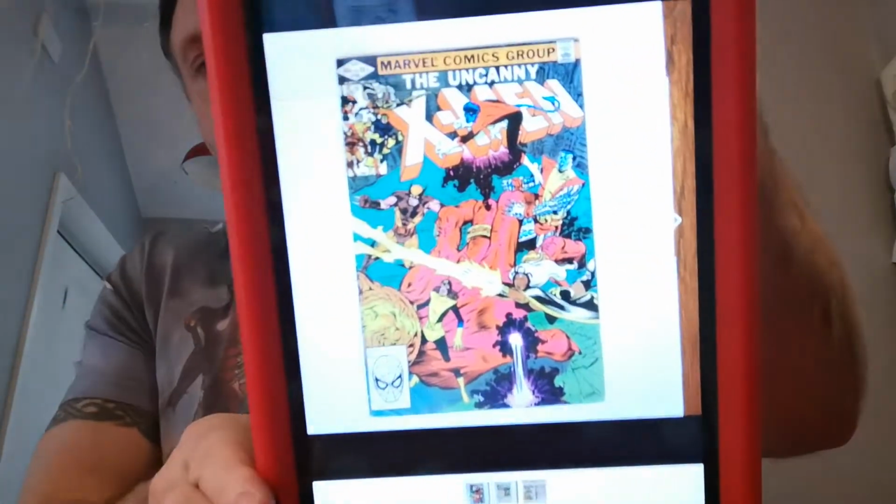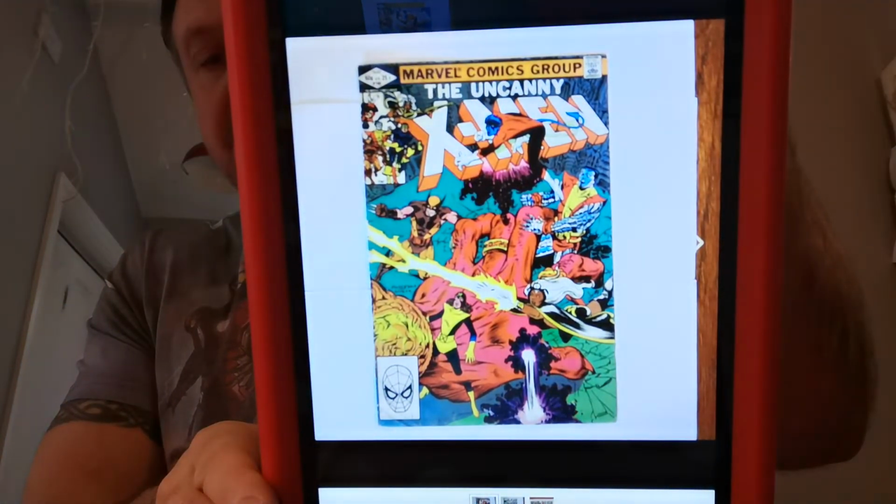Number 16 on our list, and this is a book I actually thought I owned. It's another book that's in the debate for Magic's first appearance. There are several out there. The book in question, Uncanny X-Men, issue 160.